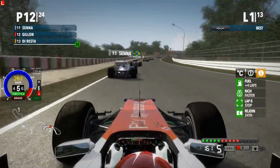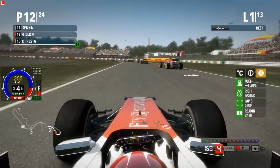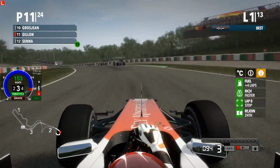And oh, got some grass on my tyres. I'm going to go up the inside of Sento though into this corner. Go for it now. Brake very late. Can I get it slowed down? Just about. Nah, and he's not going to have a go back at me, so that's P11 then, so almost into the points already.